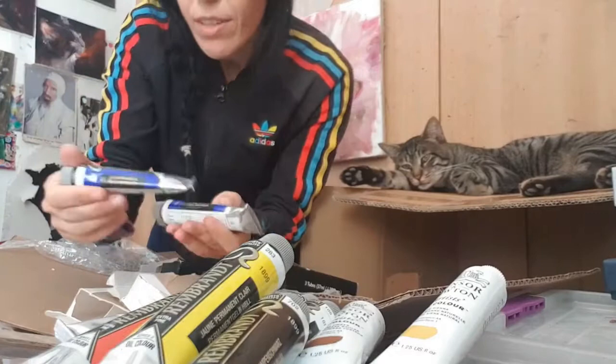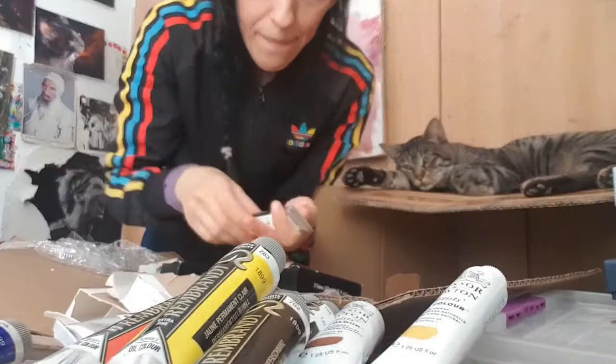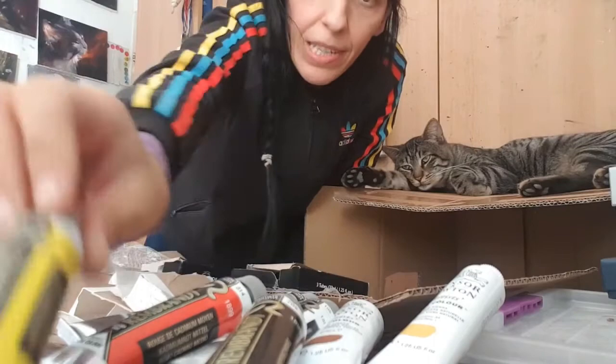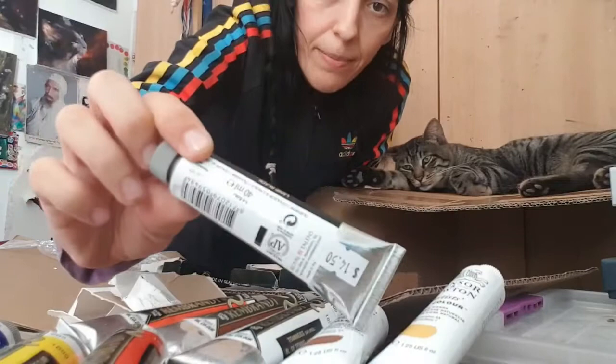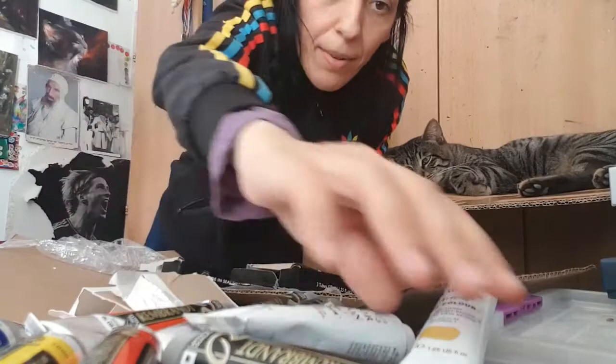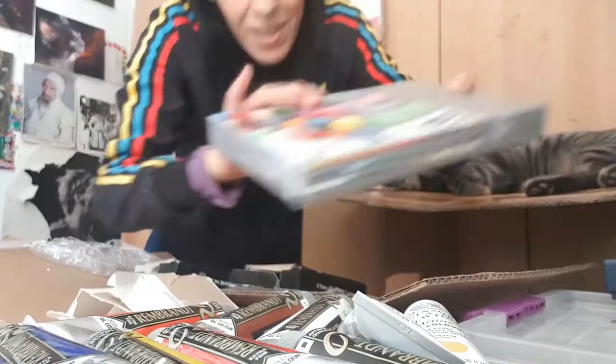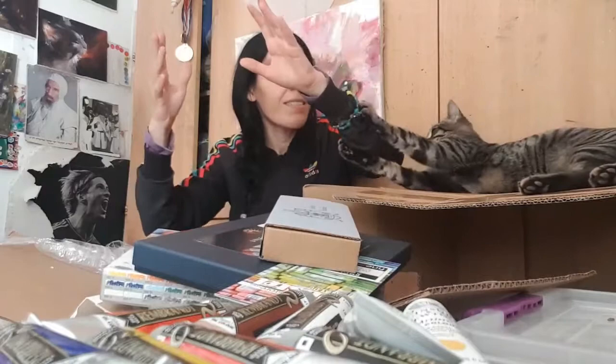Colors, let me tell you the colors. This is ultramarine light. And ultramarine deep, yellow ochre, permanent yellow, white, cadmium red medium, lamp black, vermilion, burnt sienna, titanium white, and that is a burnt umber, and the rose sienna. Okay, that's it. So all the oils are here, and all the pastel sets are here, and okay.